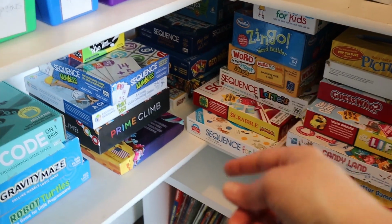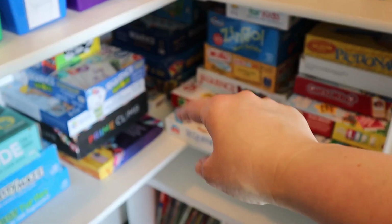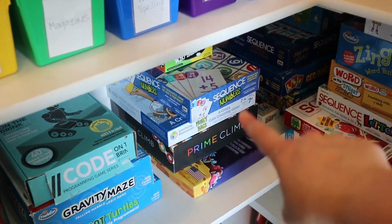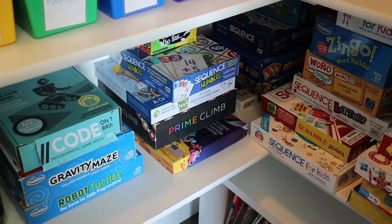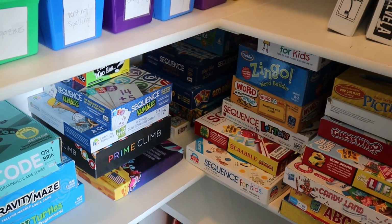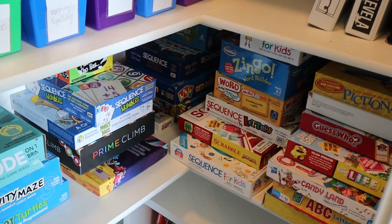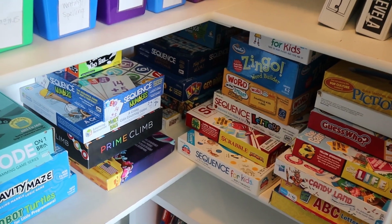No, that's not the math. That's geography. So that's where I put geography, and there's some science bingo at the very bottom. And then this pile is math. And so those are the games that we have so far. And we are collecting more every chance we get. But so that's where I put all those, and I feel like it looks a lot better than it did.